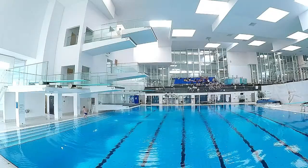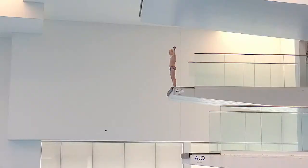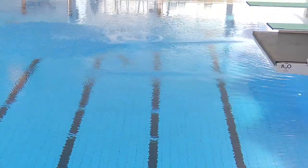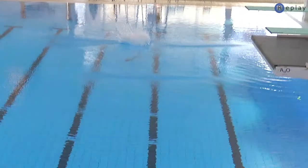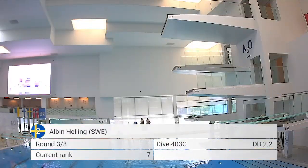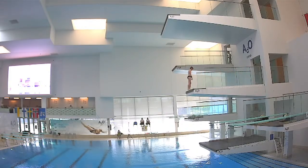And over to the third round, Linus of Sweden is going to show us a reverse dive pike. Let's see what Linus can do here. Struggling again with those arms, not getting the arms above his head when he jumps off. You can see his body start to drift forwards as well. He's just running out of room on the end. But these divers are young. There are many years to perfect every single technique, and it's going to be exciting to watch them evolve. Absolutely.